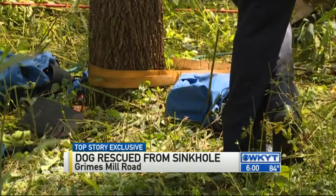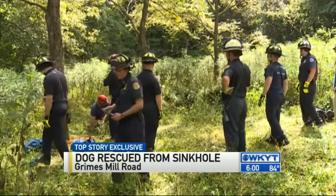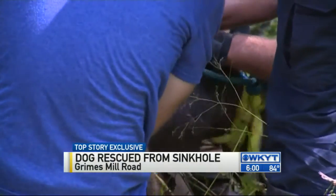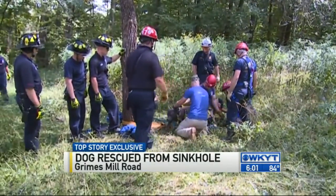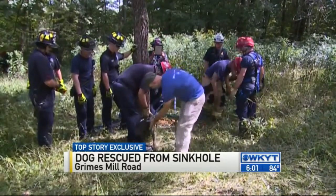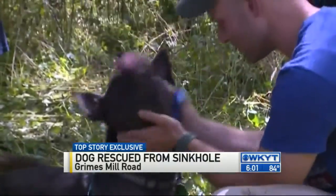I thought he was gone. Wilson went to the nearest fire department for help. You couldn't see him from the top. Firefighter Corey Calloway went down to get him. It opened up into a pretty good sized cavern with pretty jagged walls. Pretty cool down there and a lot of water. Found out the dog was okay, so I got to know him a little bit, and he was ready to come out. You have no idea what you just did, dude.